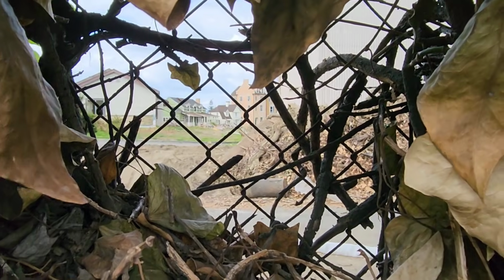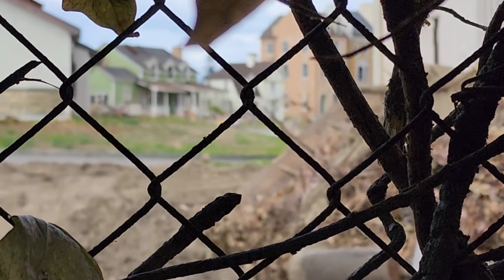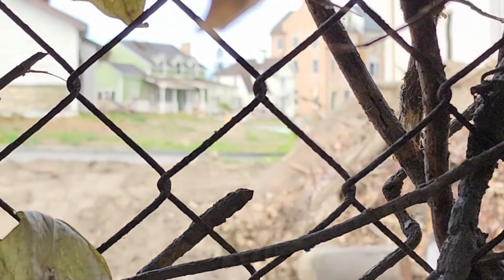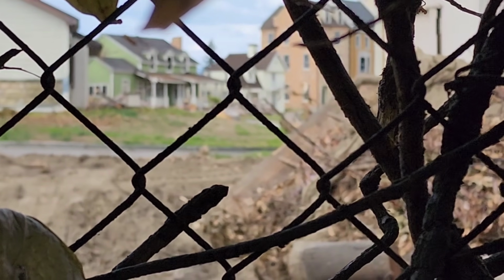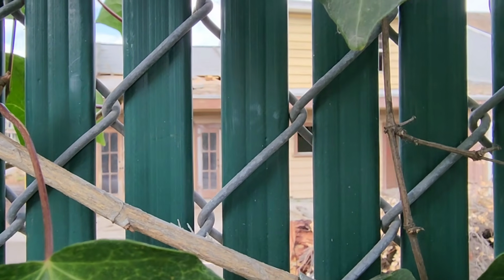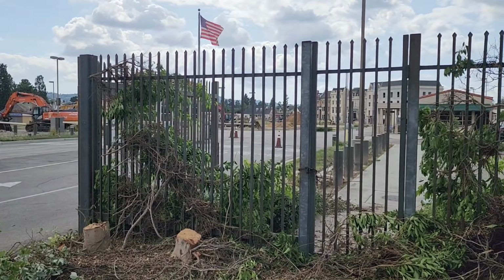So you never really could see through the fence before, but since they've started ripping out the trees and tearing down shrubberies and stuff, there's now spots all throughout the fence where you can see in. If I could just get my camera to focus, you can kind of see right over there. Those are some of the houses on Blondie Street. And again, kind of hard to see through the fence, but this right here is the backyard of the Lethal Weapon house.